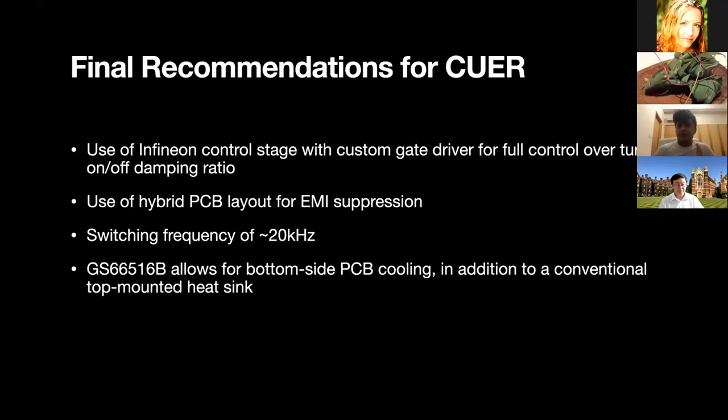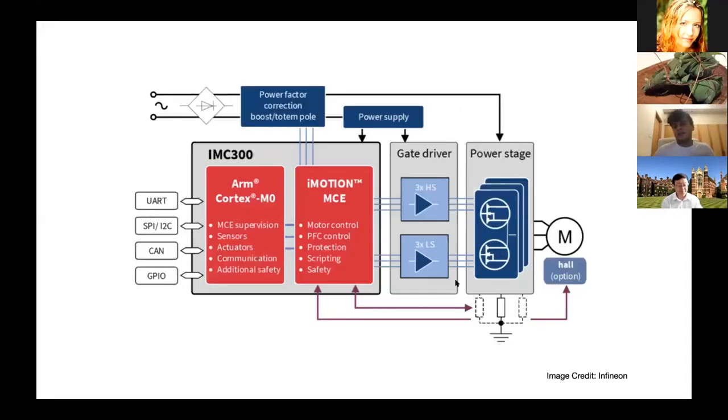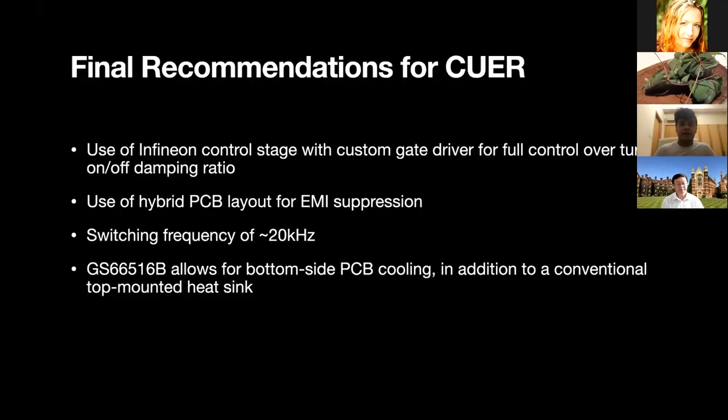But to conclude, the final recommendations from CUER that were gained from this project is, first of all, to use the Infineon control stage with the custom gate driver. So as mentioned before, this one here, where we have the custom gate driver instead of the integrated solution. And that was chosen so that we have full control over the turn on and turn off damping ratio.